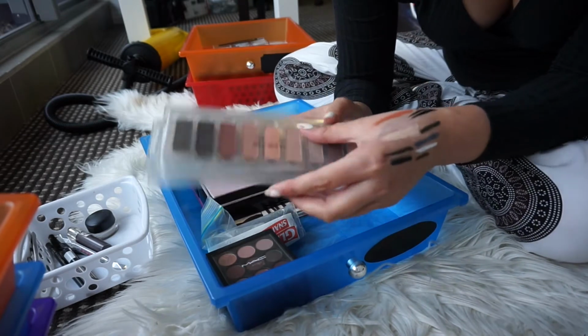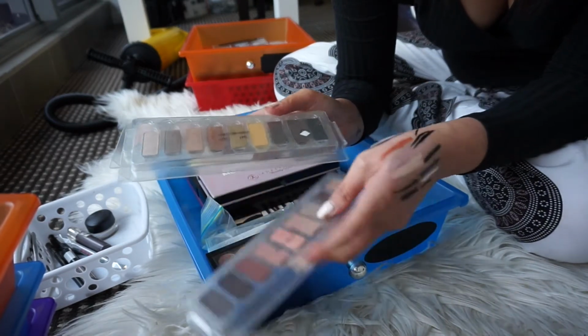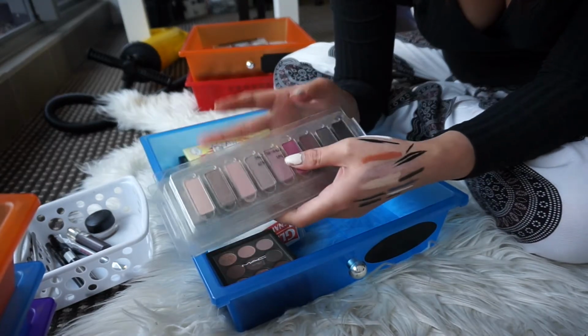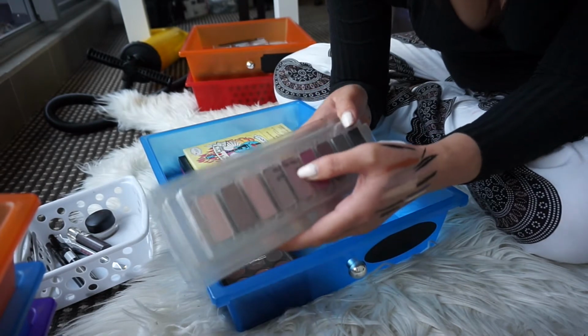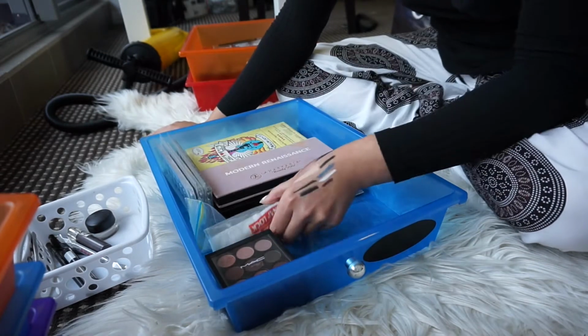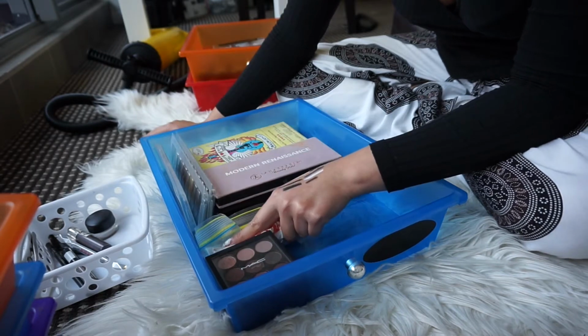And then these ones here are just like palettes from the MAC Christmas collection. This one here's the Smoky, the Warm, and the Cool. I'm going to keep these because I like to reach for these, and there's colours in here that I don't actually have in single shadows in my collection, so I'm going to keep those. And then in here I just have spare mascara ones that I use for my brows.